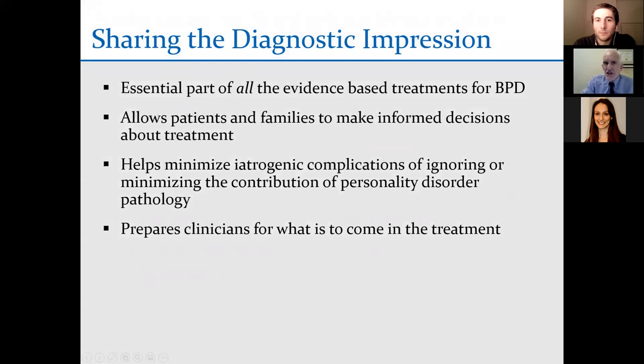So why do we share the diagnostic impression? As I said, it's part of all the evidence-based treatments for BPD. It allows patients and families to make informed decisions about treatment. I don't know if any of the lecturers thus far has mentioned to you an organization called the National Education Alliance for Borderline Personality Disorder. It's an extremely important advocacy organization for patients and families.